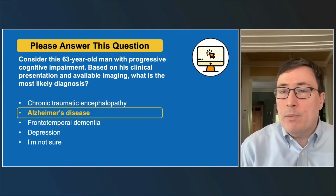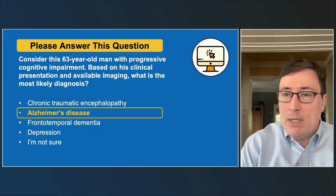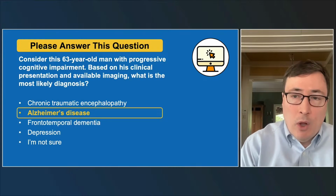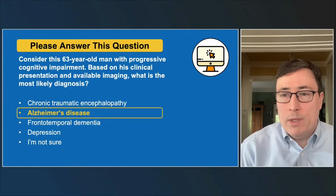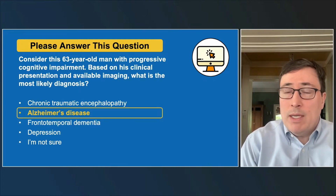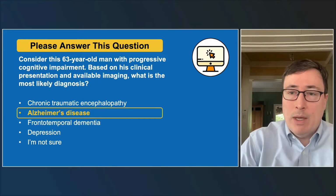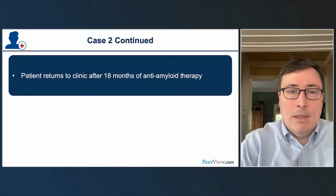So at this point, we can diagnose this patient with Alzheimer's disease. His progressive cognitive impairment, along with a positive amyloid PET scan, really support this diagnosis. And this is sufficient to proceed with anti amyloid therapy, assuming the other eligibility criteria are met.